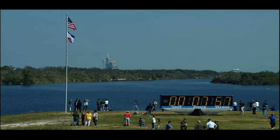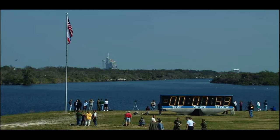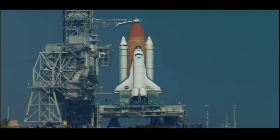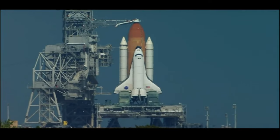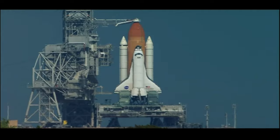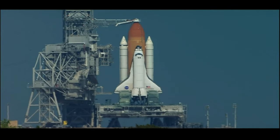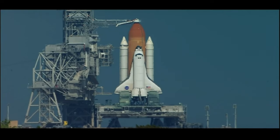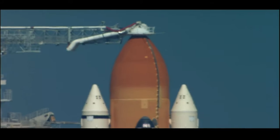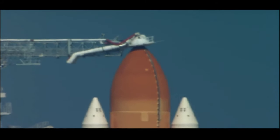TLS is over. ET, hello 2, pressurization. TLT, OTC, clear caution and warning memory, verify no unexpected errors. TLT, welcome. Clearing of the caution warning system is complete. Now we see the retraction of the gaseous oxygen vent hood, now underway.